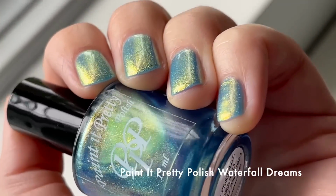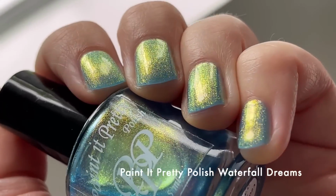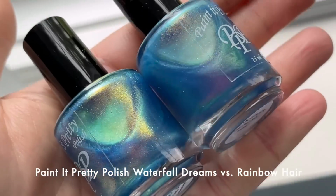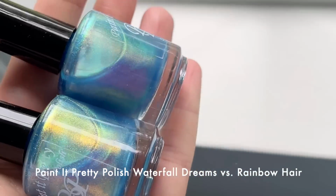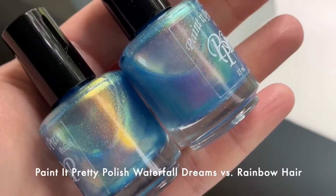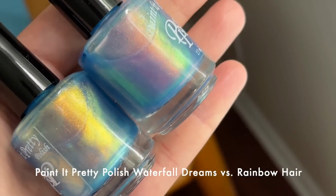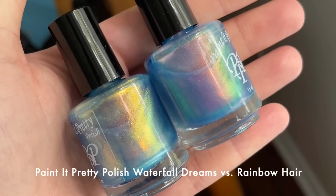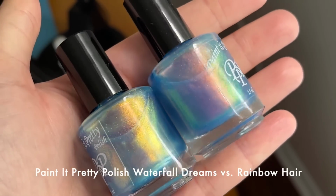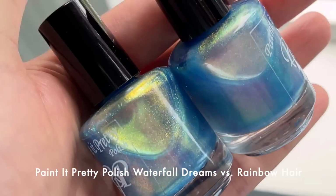This was honestly a polish that I really couldn't stop staring at because it's just really entertaining. And I am going to show you a little bottle comparison between this one and Rainbow Hair from the Rewind polish pickup. So obviously Waterfall Dreams is more of that yellow gold shift, and Rainbow Hair has more of a rainbow shift to it. It's also a slightly deeper blue base, but if you're a fan of Rainbow Hair and you like the shimmer in Waterfall Dreams, then I'd recommend picking it up because it is supremely beautiful and just as shimmery. The Waterfall Dreams also has a larger particle shimmer.